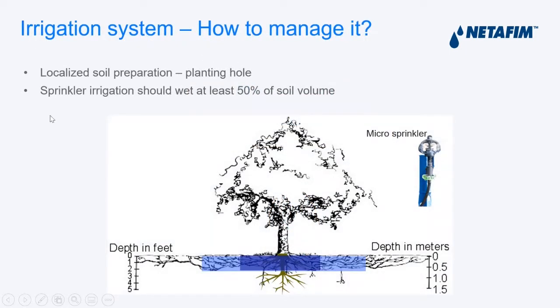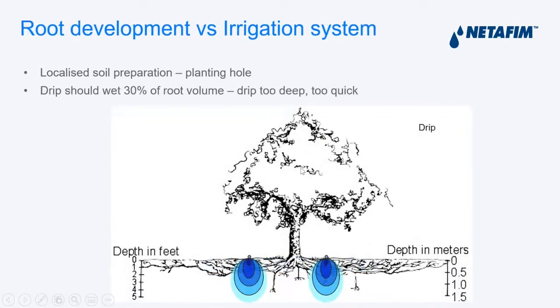The irrigation, how to manage it. This slide I just want to show you, for drip or micro, the effect of localized soil preparation and the planting hole. Sprinkler irrigation or micro sprinkler irrigation should wet at least 50% of the soil volume. And why? Because we do not want to irrigate more than once or twice a week with the topsoil, because the evaporation component just becomes too big. With drip, because we do not wet the surface area, it's no problem to wet every day. But you should still be wetting around about 30% of the root volume.